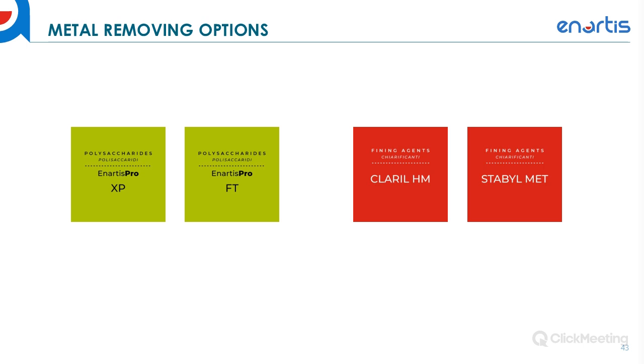So I'm just going to introduce to you some different metal removing options that Enartis provides to the industry. In the form of Pro XP and Pro FT, these are polysaccharide blends that contain PVI PVP. So these are yeast derivatives essentially that have PVI PVP in the blend. This is something that not only increases mouthfeel and antioxidant capacity by removing metals. Also, the Pro FT is a version that has a little bit of sulfur peptides, which increases the antioxidant effect of the product as well. So we have 2 versions of PVI PVP containing products for fermentation, and that's the Pro XP and Pro FT.